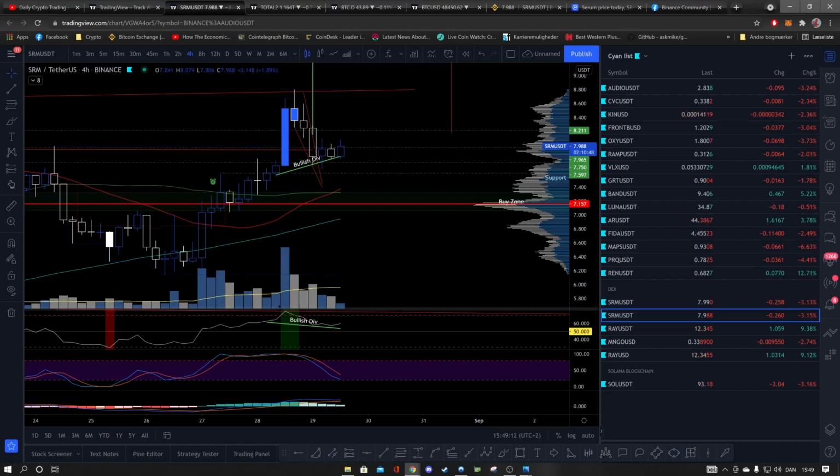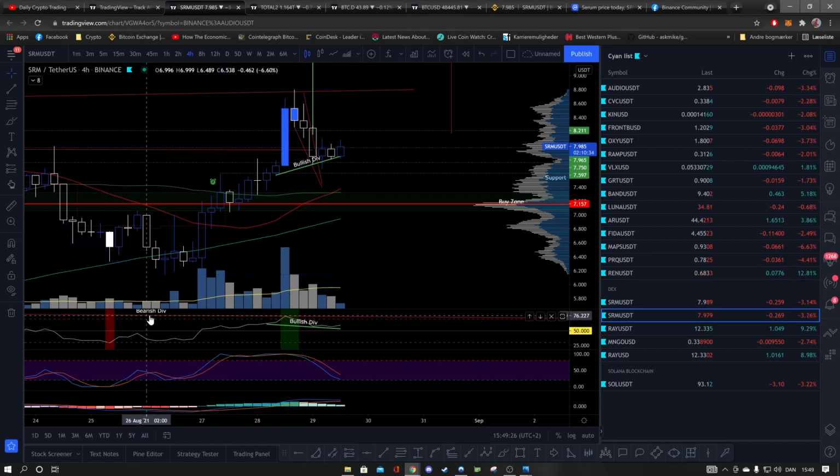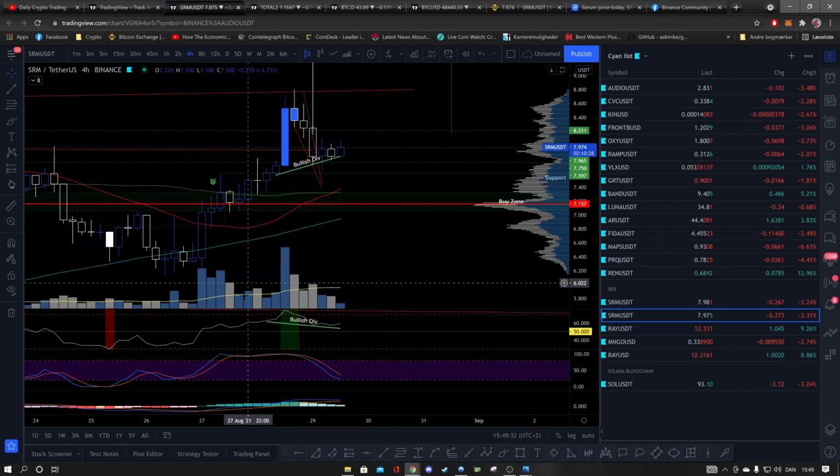All right. So if we look at the divergence, it's not a hidden divergence, it's just a clear divergence, but we see a divergence right over here, guys. We also have a bearish divergence in the 1-day chart, which is actually a pretty big divergence, so keep an eye on that. All right, guys. So anyway, we have a bullish divergence. Let's see how this will unfold.